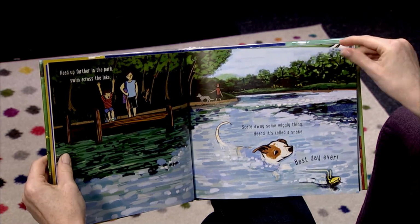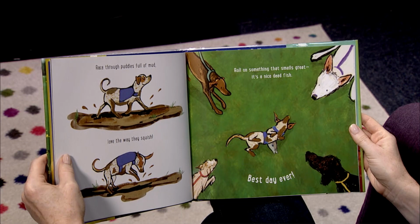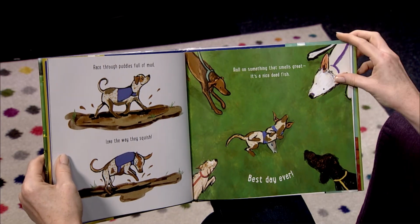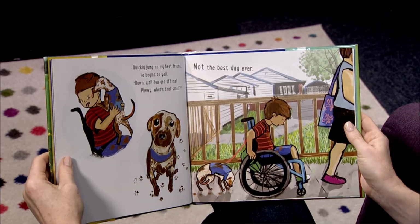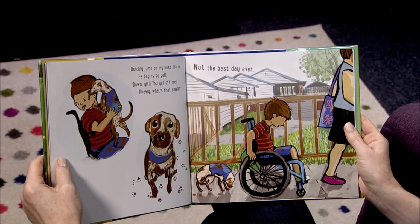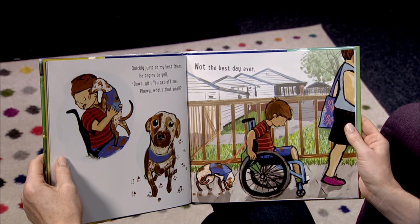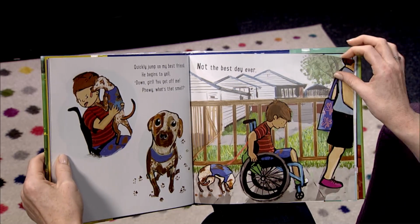Race through puddles full of mud. Love the way they squish. Roll on something that smells great. It's a nice dead fish. Best day ever. Quickly jump on my best friend. He begins to yell. Down, girl, get off me. Huey, what's that smell? Not the best day ever.